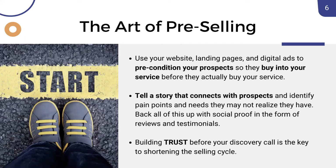So before we get into the whole process, I think one of the biggest elements, and this is something we pound on with our CountingWorks PRO clients, is the art of the pre-sale. So understand that the whole role of marketing, branding, whatever you want to call it, is to basically precondition your prospect. So by the time they're ready to buy from you, they're actually ready to buy from you. So they don't have as many questions going into that discovery call.